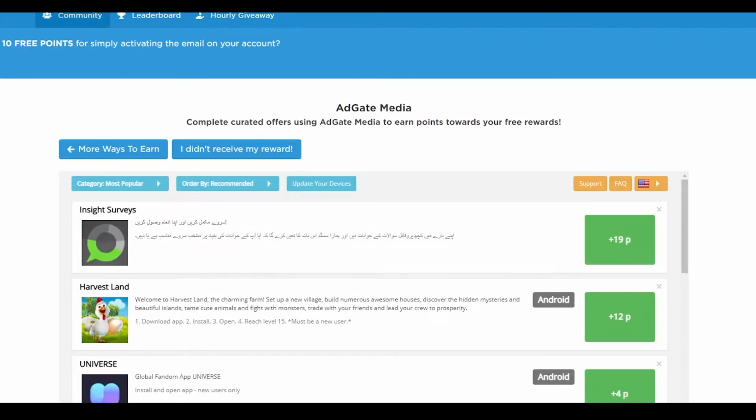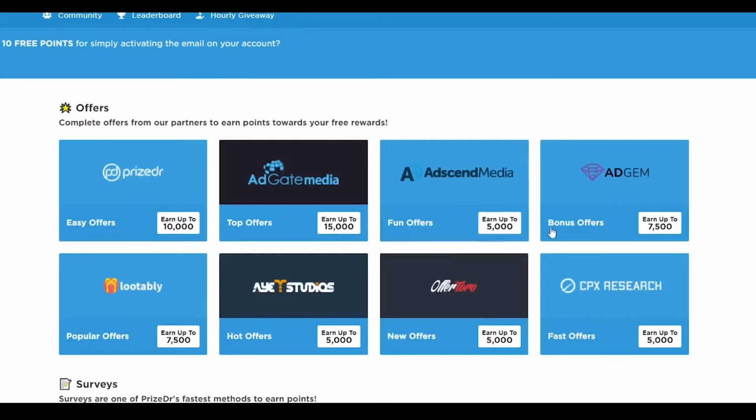Similarly, if I come back, I can see that there are other offers as well. So once you complete a particular category, you can jump on to the next one and start making money with that. So all in all, absolutely amazing way to earn money, and that is pretty much the whole way to earn money with this website.